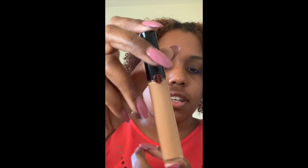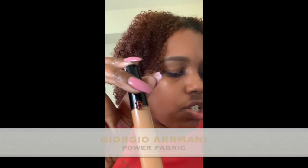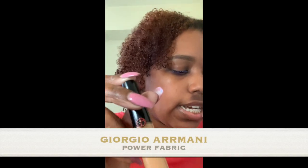Now, my all-time favorite is the Giorgio Armani Beauty Power Fabric High Coverage Stretchable Concealer, and I use shade 8. The reason why I like this is because I love this.